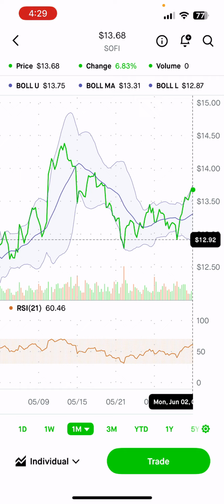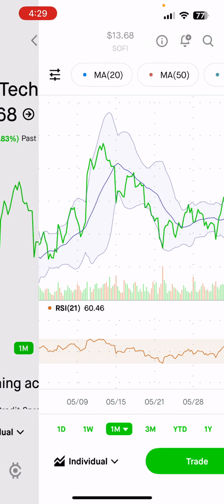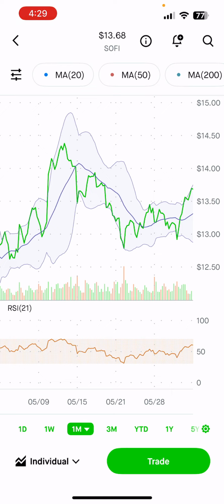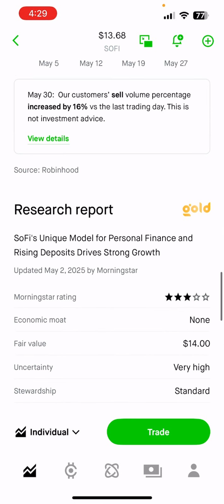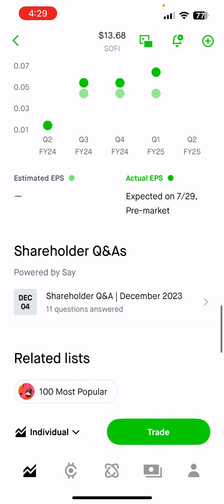I am doing covered calls as well, so I'm also hedged in that position. But the credit spread just gives you that extra boost. And I'm not really trying to time the top. I'm just playing the probabilities and get paid if SOFI cools off. And again, it's not interfering with earnings. If we go down to the earnings down here, it is projected on the 29th of July.